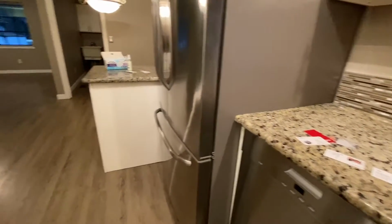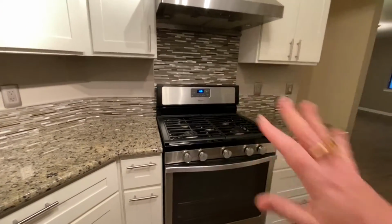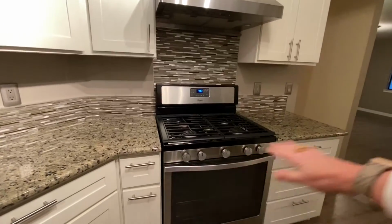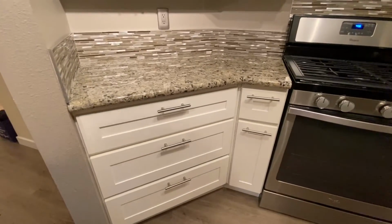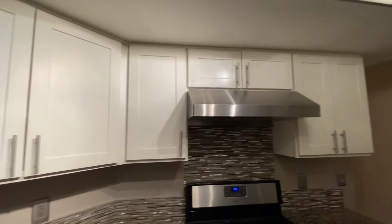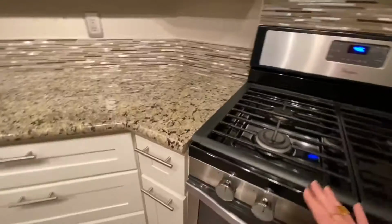Miele dishwasher. Whirlpool range. I like that it has the backsplash that goes all the way up. I don't love ranges that have that upper lip. I like all the controls to be in the front, what is called a slide-in, so that could easily be switched out. Again, being on the crawl space, you could certainly plumb this for, oh, here it is.